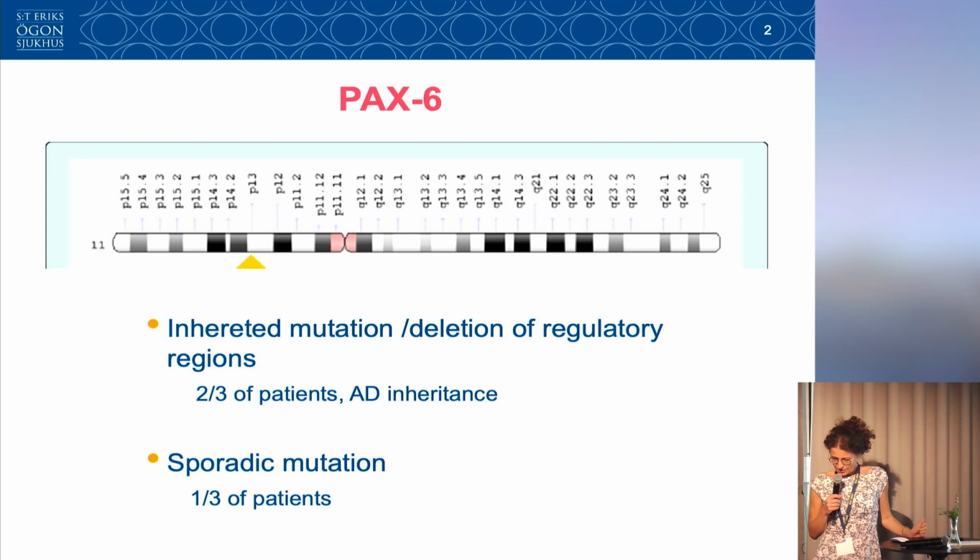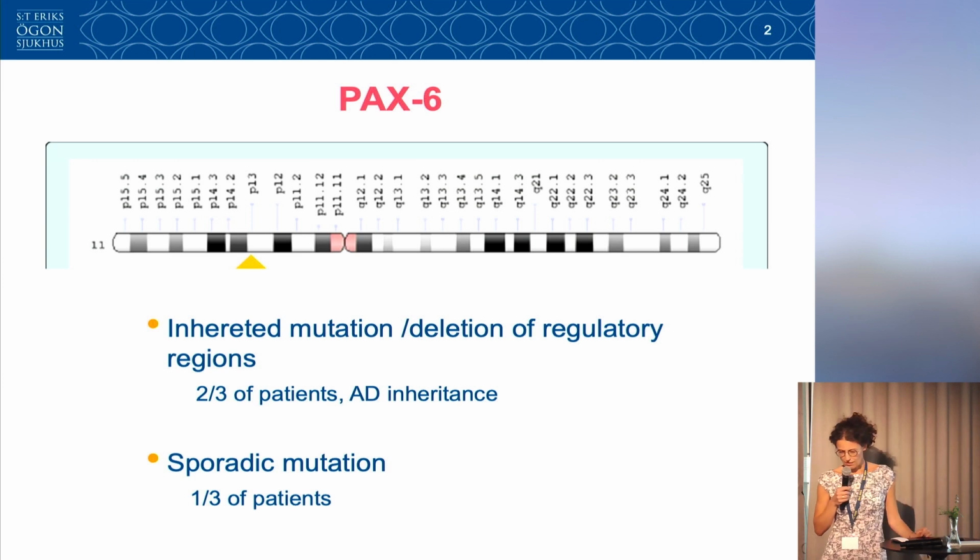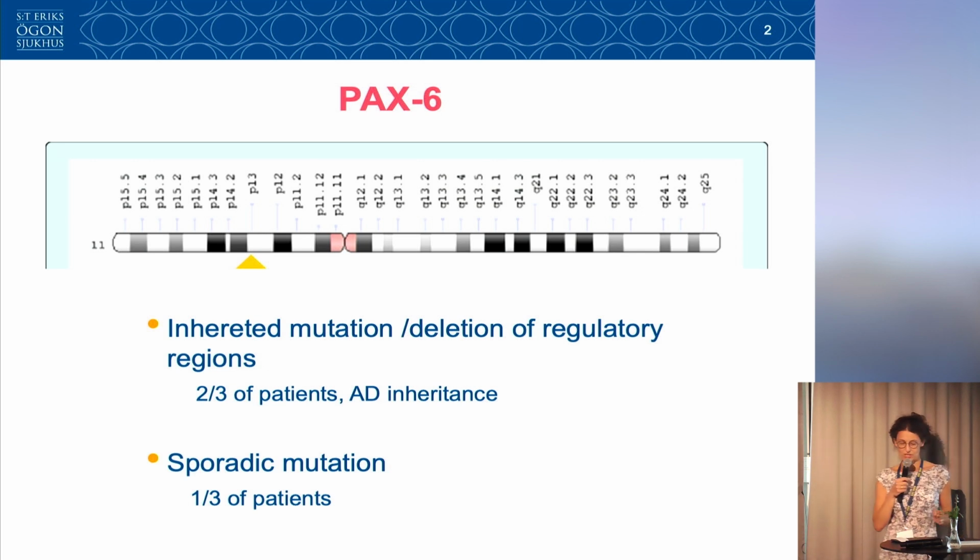So this rare panocular disorder originates in the PAX6 gene that codes for a transcriptional regulatory protein that is a key player for the ocular and neurologic development, and also has a role in pancreatic development, as you know. The gene is placed on the short arm of chromosome 11, and the inherited mutation or deletion of the regulatory regions, inherited by a dominant pattern, accounts for two-thirds of the patients, and then one-third is affected by sporadic de novo mutations as well.